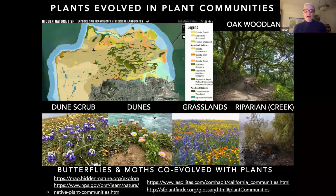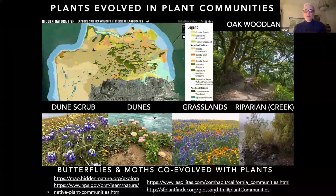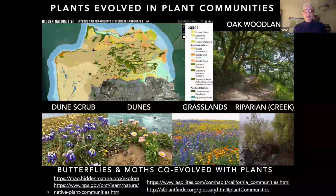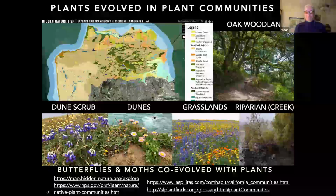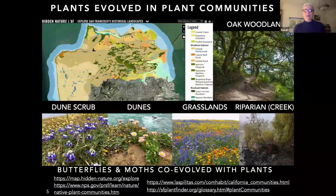So even if what you have is an empty tree well that's 2 feet by 3 feet, consider planting 2 or 3 plants in there that are native plants from the same plant community, and then see how happy they are together. Our plant communities are as varied as northern oak woodland, northern coastal dune scrub, our dunes.